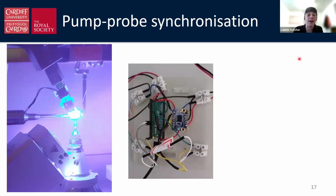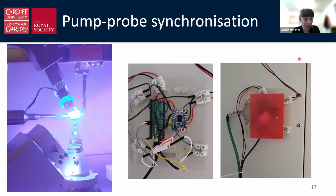All this looks a bit like this under the hood. My postdoc Ben's very good at making things neat, and so it's got a nice little 3D printed cover over it, and that's all actually magnetized to the side of the diffractometer.